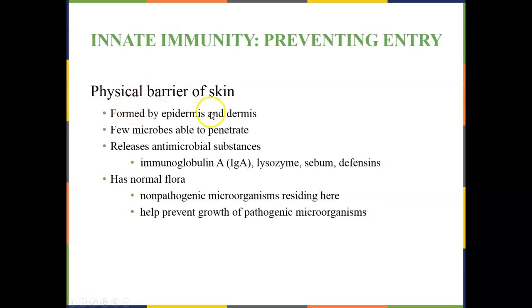So, the skin, epidermis and dermis, is part of that first line of defense. Included with the skin, we have microbes that are living on our skin. So these are part of our normal flora, and they actually keep pathogens from being able to survive. So think about if you're living at your house and someone else wants to move in, you're going to fight them. And that's exactly what our normal flora does to pathogens. Pathogens try to take up real estate on our body, and the normal flora is going to outcompete. And there's more of those normal flora than there are the pathogens, so they're going to win.